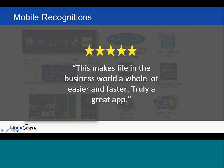So if you take a look at our reviews in the App Store, you'll see 5-star reviews. I think we're at about 95 or 96% of 5-star reviews. Cool. It's something to print out and put on your cube. Yeah. I like it.